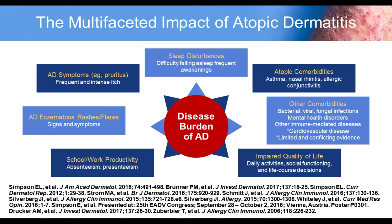Atopic comorbidities, which include our traditional asthma, allergic rhinitis, and conjunctivitis. Other comorbidities, higher rates of bacterial, viral infections, fungal infections, the mental health effects, some conflicting evidence, but some positive evidence impacting cardiovascular disease with atopic dermatitis. Impaired quality of life, obviously it can impact choice of activities. And then schoolwork productivity, whether patients are going to school and how effective they are in school or work situations is very much influenced by their degree of atopic dermatitis.